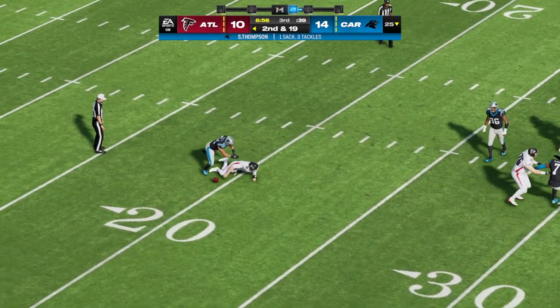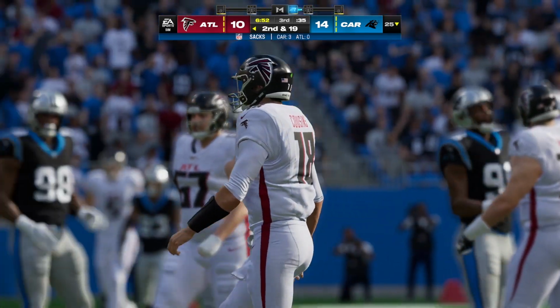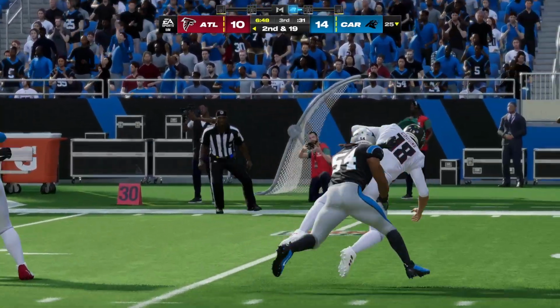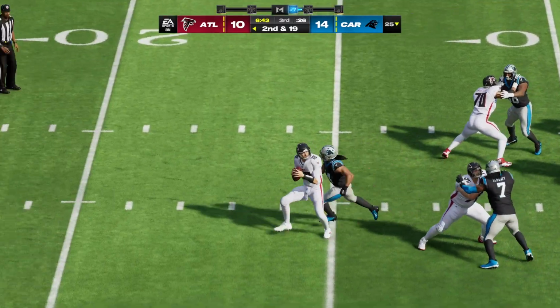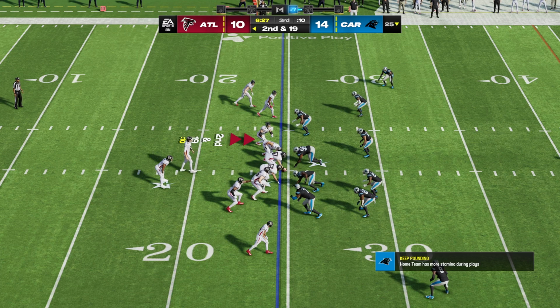And the pressure is too much that time as Cousins goes down. Shaq Thompson making his presence felt on the sack. Partner, the Mike linebacker, the middle linebacker, has so many different responsibilities. How excited do you think he was to get home with that blitz? Yeah, he wants a sack. He got it.